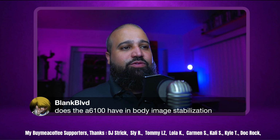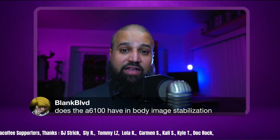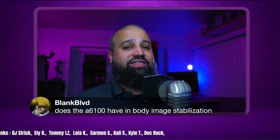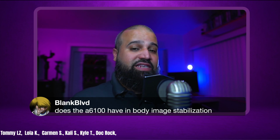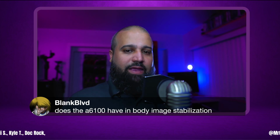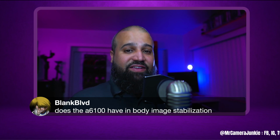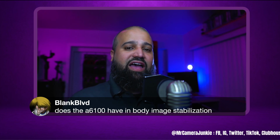Okay, does the A6100 have body image stabilization? No, it does not. That's the whole thing. The A6000, the A6100, its upgrade, the A6300, and the A6400 do not have image stabilization on all those APS-C. They have fixed sensors. The A6500 and the A6600 on the APS-C are the only ones that have the IBIS or in-body image stabilization.